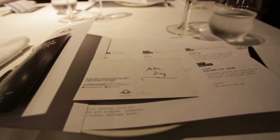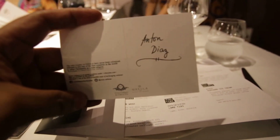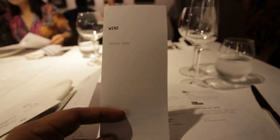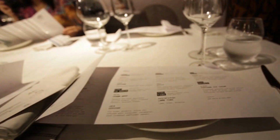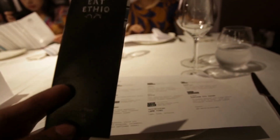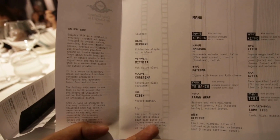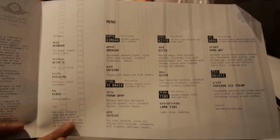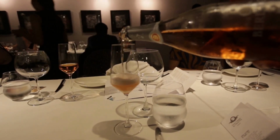We'll set up for tonight's dinner. We have a personalized name, wine tasting notes, an Eat Ethiopia brochure, and the main menu for tonight. It's so exotic that we're so excited to just eat. What wine is that? Beringer, a sweet sparkling wine. White Zinfandel? Yep. Okay.